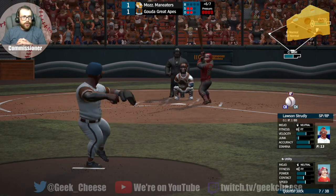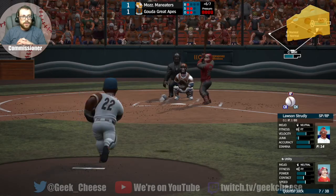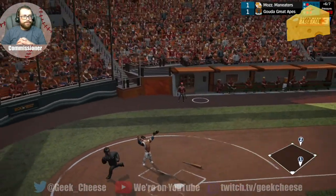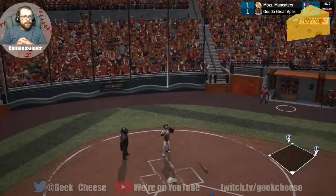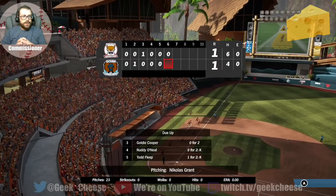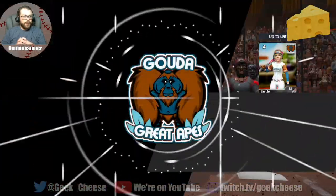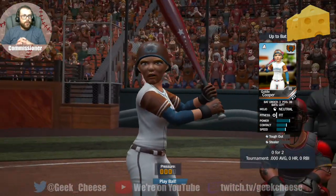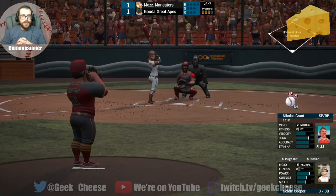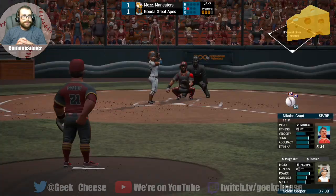0 and 2 now on Jock. There's a ball low. 1 and 2. Popped up behind the plate. Vadamakia is there for the final out. Now batting, the 3, 4, and 5 hitters due up for the home team. Number 33, Gouda, Great Apes.